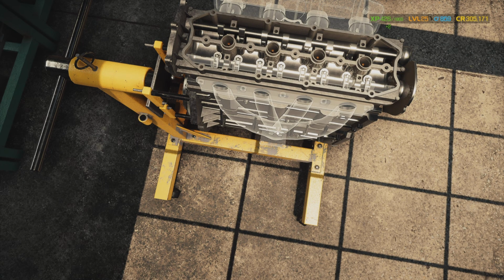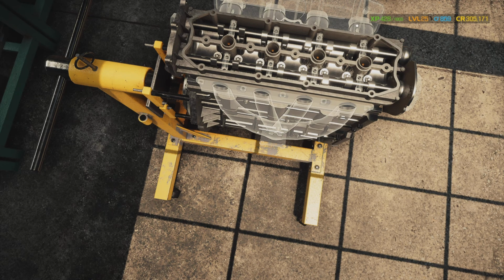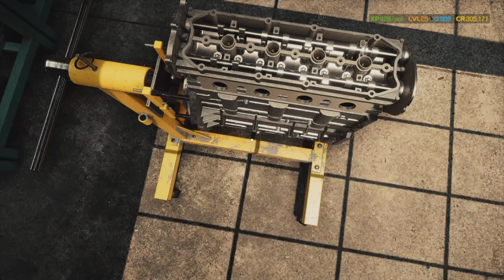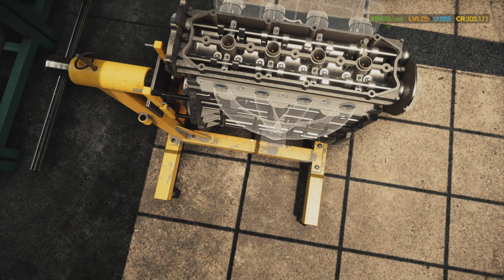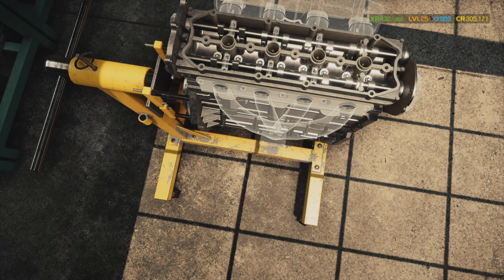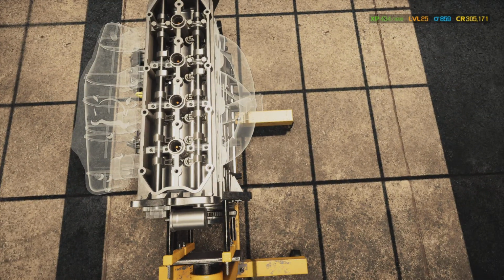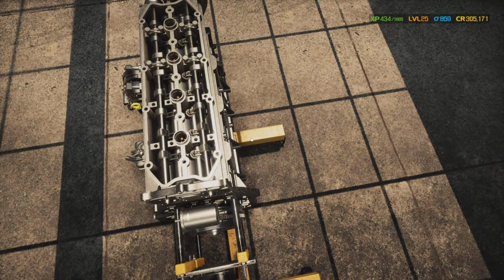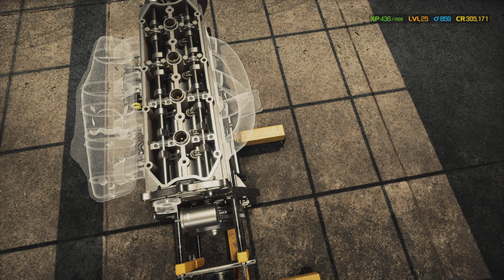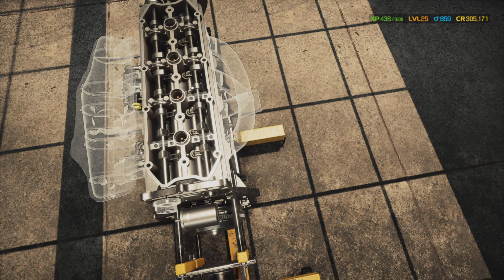And camshaft 1. Camshaft 2. Now we're going to put the cam caps on. And we're almost done with the camshaft. Perfecto. A little tricky to see every now and then. That's why normally I paint the heads and stuff like that. It's a little bit easier to see, especially with the lighting in here. Whew.